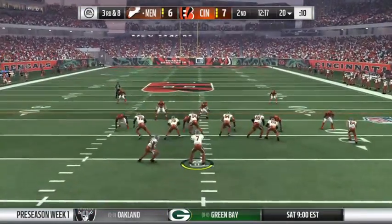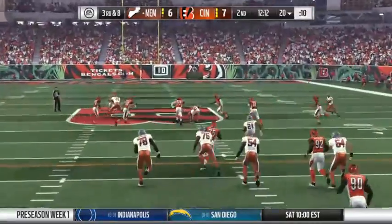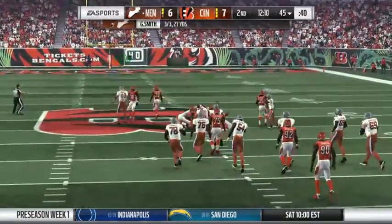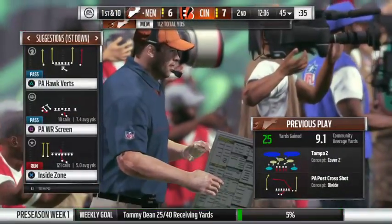Completed it. Now Gino. He'll lay out and pull it in. What a diving catch there. And they pick up 25 as they convert on third.